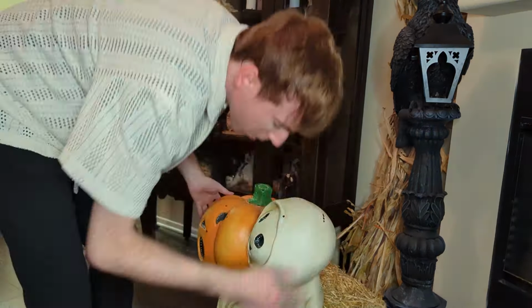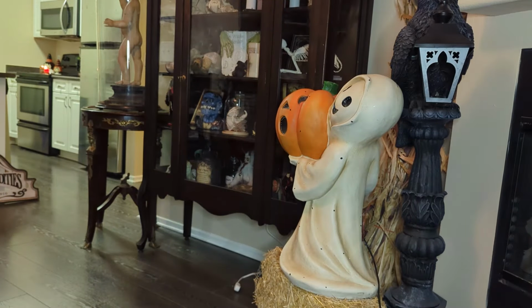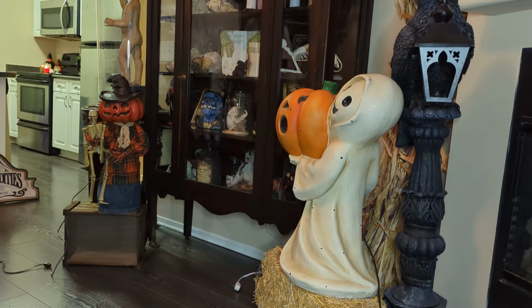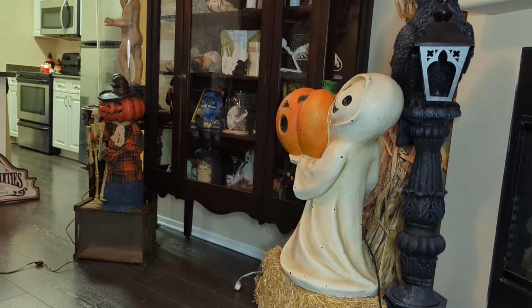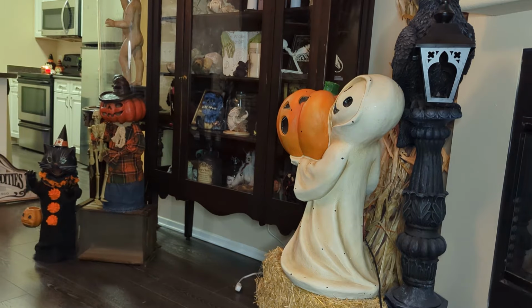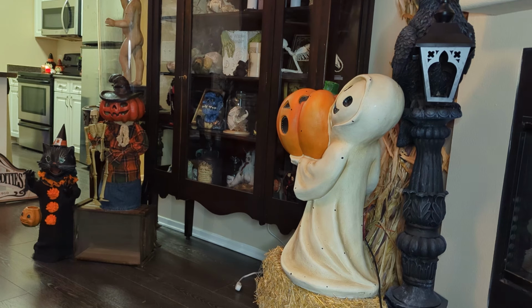This cute little ghost I actually picked up at Balsam Hill this year. He's a new fiber optic piece, and I absolutely adore him. And then there's our little pumpkin man. I talked about him in one of my previous decor haul videos. I absolutely love him in this display. And then now we're just decorating with our little cat guy. I decorate with this guy every single year.